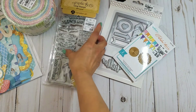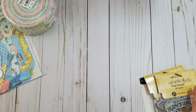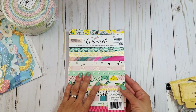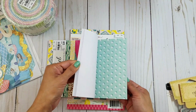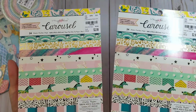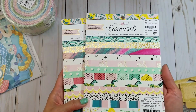I did find a couple of papers for Sophia and Mimi, because I already have this one, so I'm going to share. I only found two, and it's the carousel, and it's so pretty, and as much as I want to keep it, I can't be greedy. So I got these for my friends because they like it as well. So I did find two.